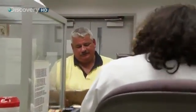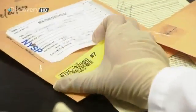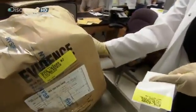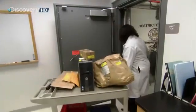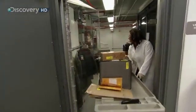When the CSIs come in from the field, their first stop is here, at Roger Williams' desk. When it arrives here, it's checked to make sure that all the seals are intact, that it's properly packaged, that it's dated and initialed, and that it's going to be preserved once we put it into our vault against any type of loss or contamination. Establishing whose hands the evidence has passed through is key to convincing jurors it has not been tampered with.